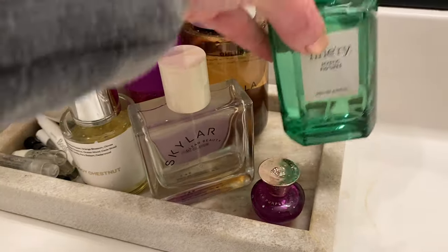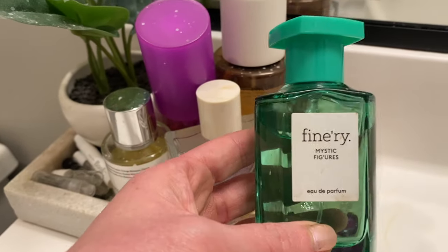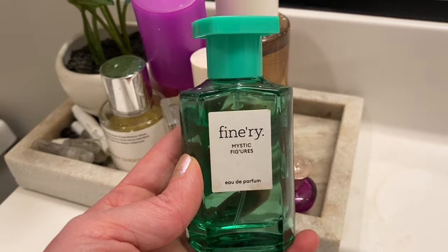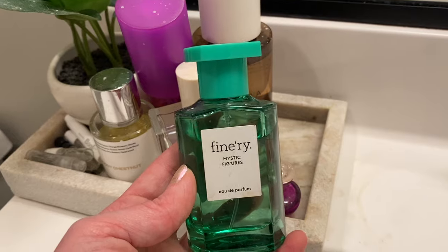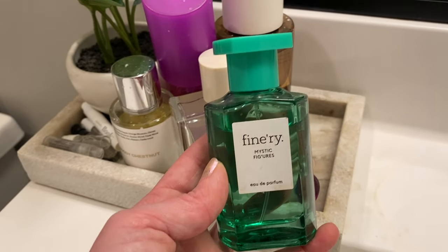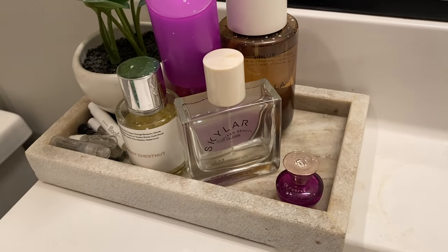This I had just recently purchased. You can tell I used some of this up. This is from Finery. It's the Mystic Figures. This has also a very clean slash aquatic scent. It's kind of interesting. I wouldn't say it's a favorite, but I also like it. I wouldn't purchase this again after I finish it. It's nice to try, nice to use, but not a rebuy for me. So this one we're gonna put back.